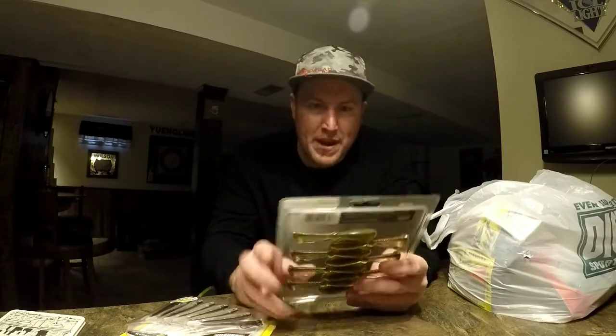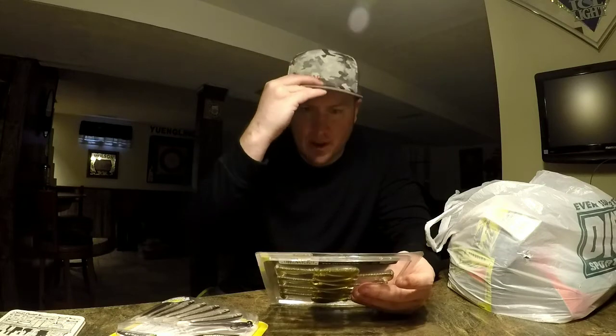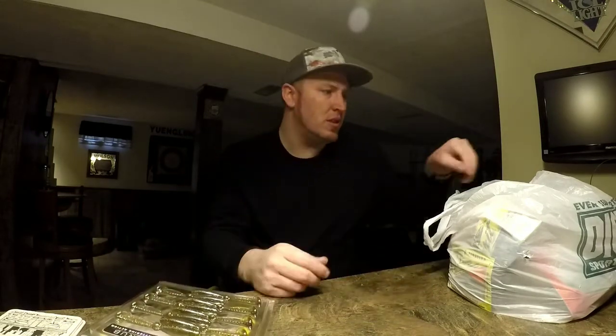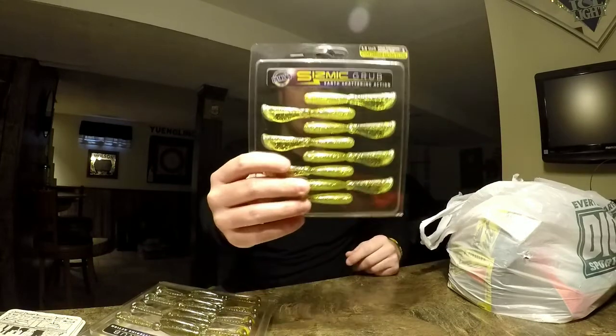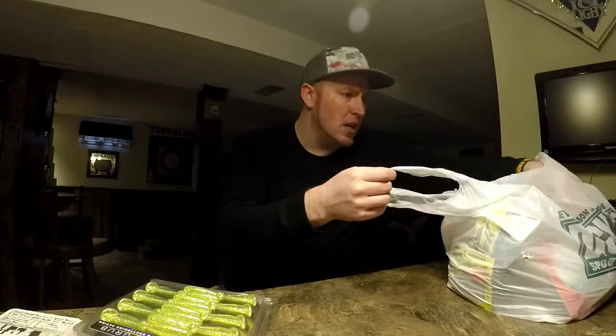These guys, same thing. These little swim baits. They're called seismic grubs, so I guess they're considered more of a grub by Kalin. Yeah, it resembles a little swim bait. So those could be nice to use. You know, smaller profile. He gave me 2 colors there. He got like a smoke and then a chartreuse. So that's pretty nice.